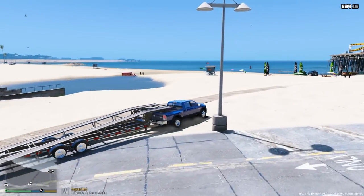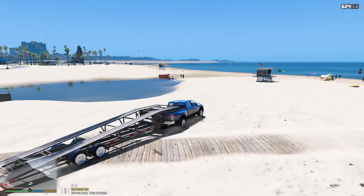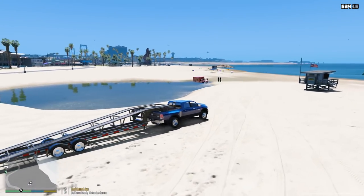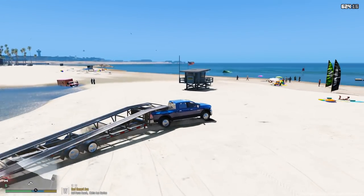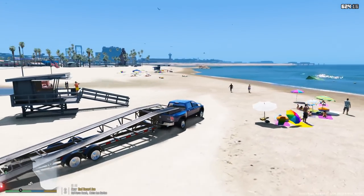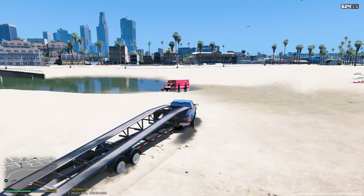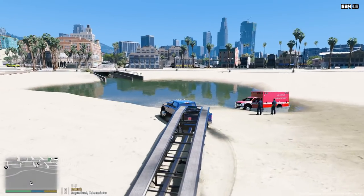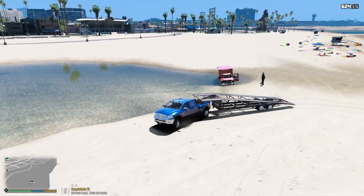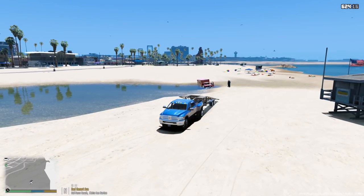Oh, there it is, guys. There it is. Looks like it's going to be a Los Angeles Fire Department ambulance, actually. Alright, let's see what's going on here. Alright, there go the paramedics. They got out. Yep, it is stuck. It is definitely looking stuck.